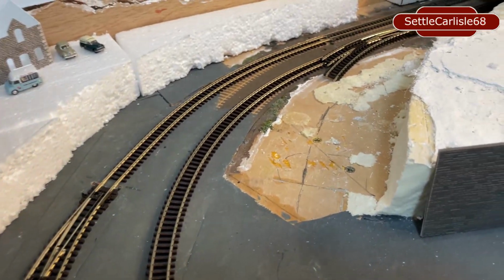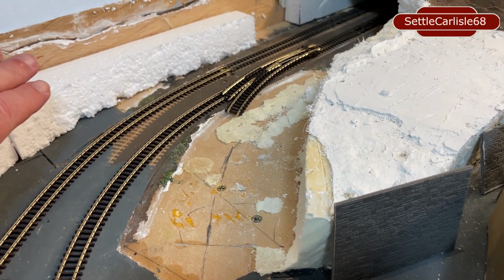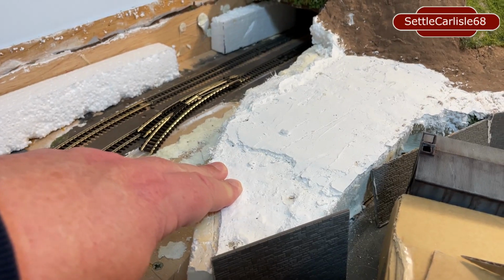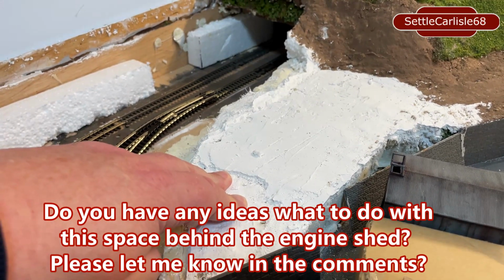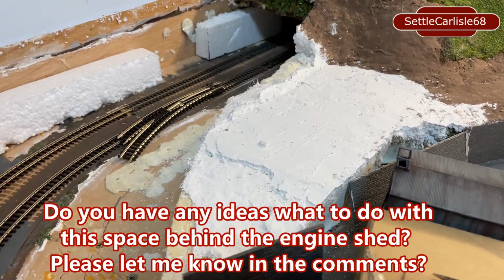I've been carrying out my own tests on this particular curved point with no real issue. So I'm looking to probably put an embankment here and probably an embankment on the other side. But since we've removed the road bridge, I'm going to have this where this white plaster is. This is going to be an area which I don't know what to do with now, because there'll be no road bridge passing over here.